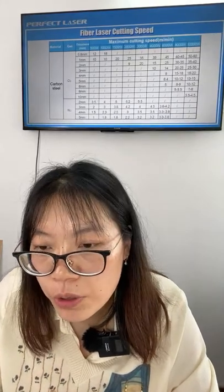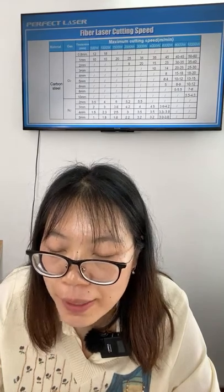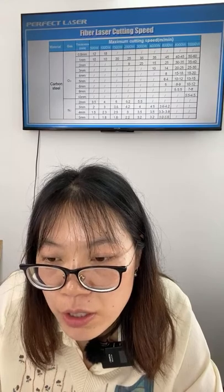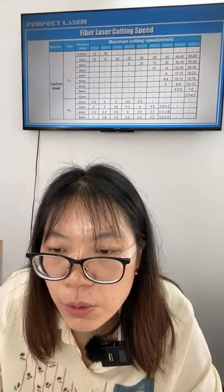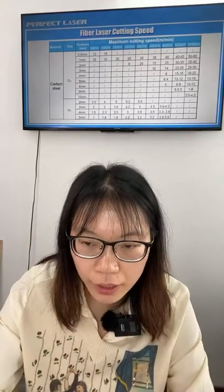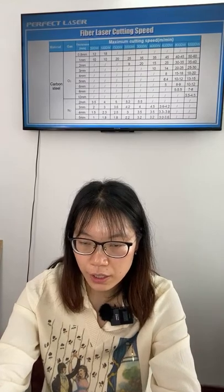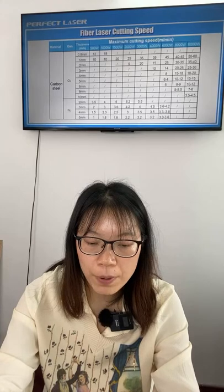Okay. I will show you the cutting speed and cutting thickness for different metals for this machine. Okay. For different powers, you can see. Okay. Can you see it clearly? Okay, you can see this is for carbon steel.